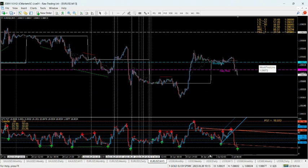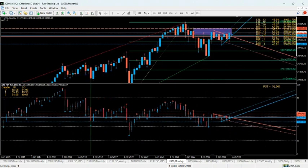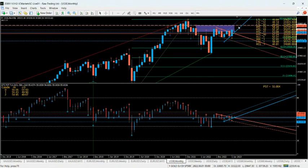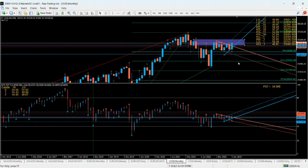Let's take a look at the US 30. If we take a look at the monthly on the Dow Jones, let's do this. This zone, as you know, is our sell zone here. And it could also be just this bar here. Let me just get rid of this. Get rid of that. The market could also just muck around with this as well here, which is fine. I'm just going to extend that a little bit. Okay, and that's that.